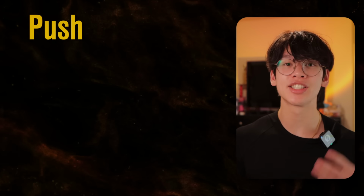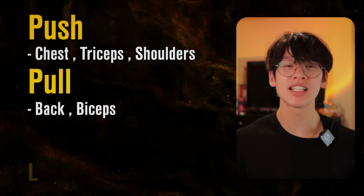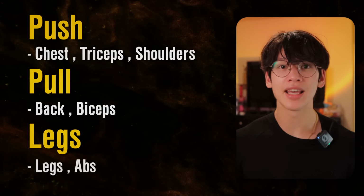Push means hitting chest, triceps, and shoulders. Pull means hitting back and biceps, and legs means hitting legs and abs. And I do push-pull legs 2 times a week, having a 1-day break in between each repeating cycle. So it kind of looks like this.